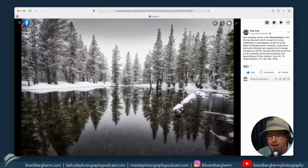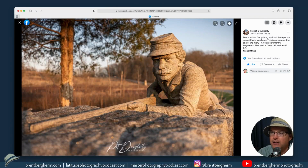All right, this next image, Patrick Doherty, from a visit to Gettysburg National Battle Park at sunset Easter weekend. This is a monument for one of many Pennsylvania volunteer infantry regiments, shot with a Canon R5 and 16 to 35 f2.8.